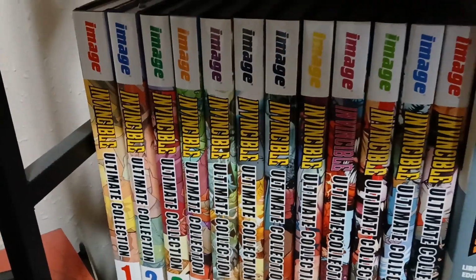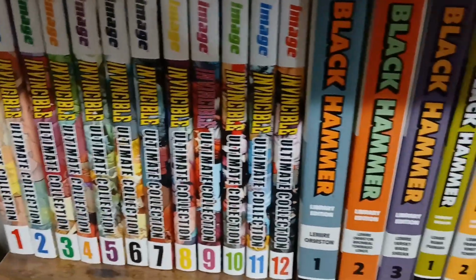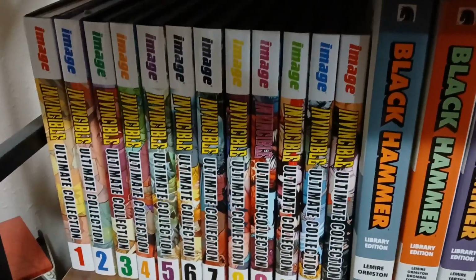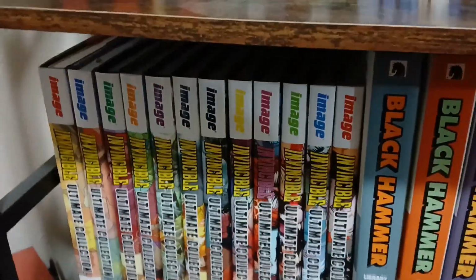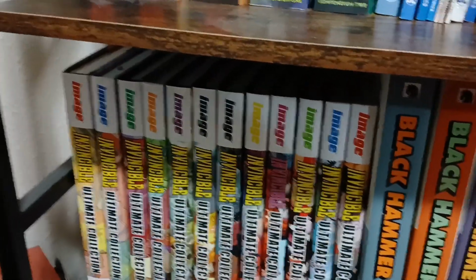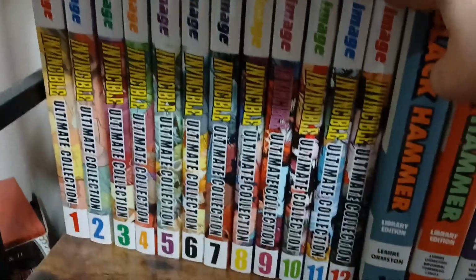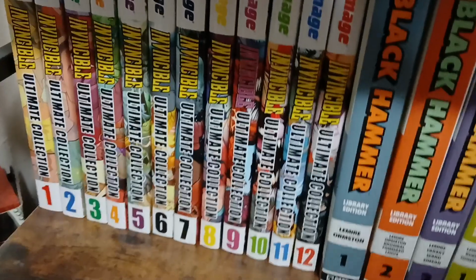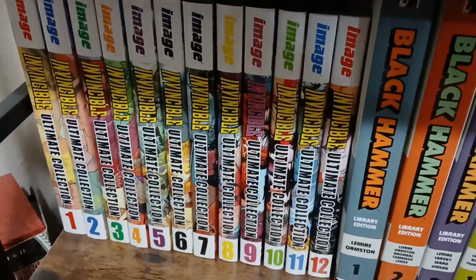Now, going down, we have Invincible 1 through 12. There's also a bunch of other Invincible stuff that I have yet to get, like the Invincible Universe books. But I decided to get the Ultimate collections for these back when Season 1 of Invincible was coming out. And it is definitely worth the read if you haven't read it.